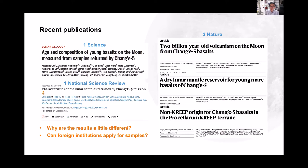However, because I have often been asked these 2 questions recently, I will answer them first. One question is, why are the results a little different between the Science and the Nature papers? I think the data of the Nature and the Science papers are consistent, both age and composition. I will compare them in detail later.